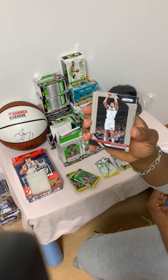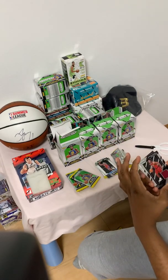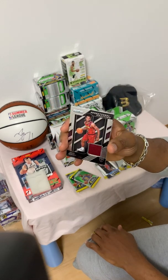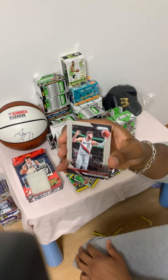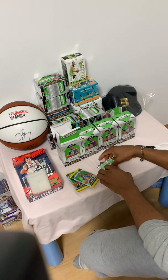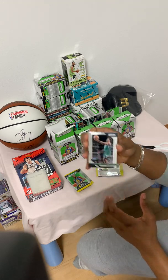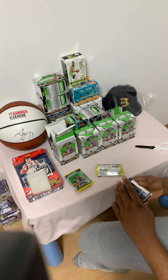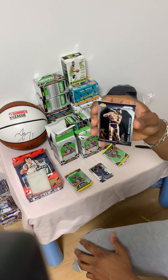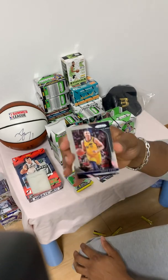Mr. Beal. AI. Allen Iverson. Sexton Jr. Colin Sexton. Bragdon. Andrew Wiggins. Kareem Abdul-Jabbar. Dante Exum.